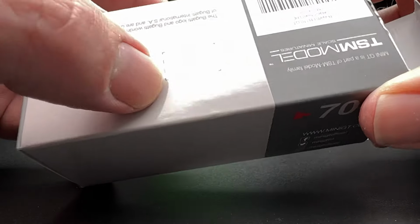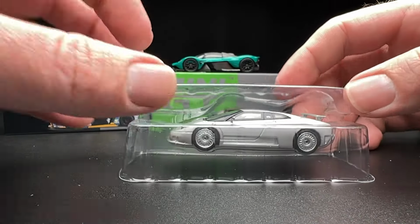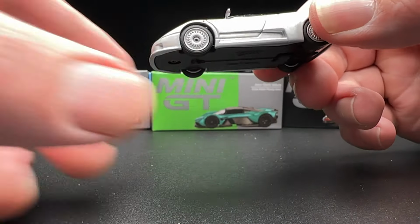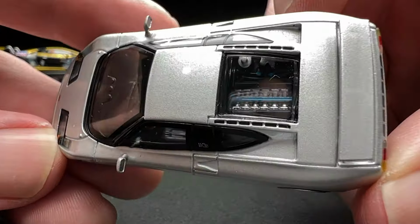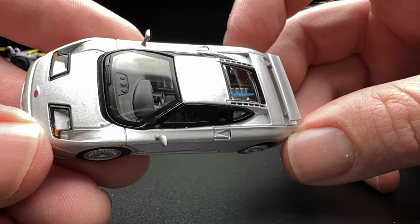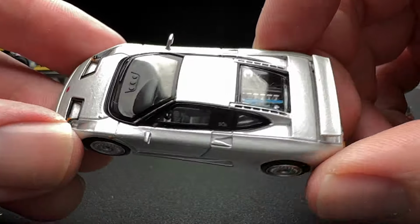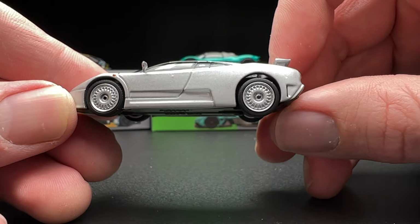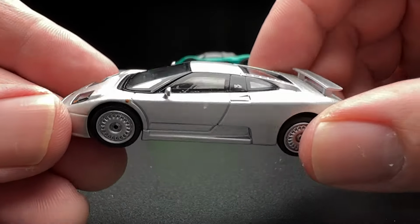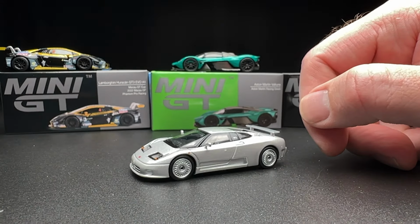We'll use that though to be licensed by Bugatti. See all the legit licensing there. And then here's the car itself. And yeah, I can already tell they've done a bang-up job on this casting. Look at the engine detail in there. That is very cool. Now, the one other place where you might say that Mini GT kind of slacks a little bit is going to be in the interior department. They usually don't put much detail in there as far as graphics or coloring goes. It's mostly black. But really in this scale, it rarely matters, I would argue.